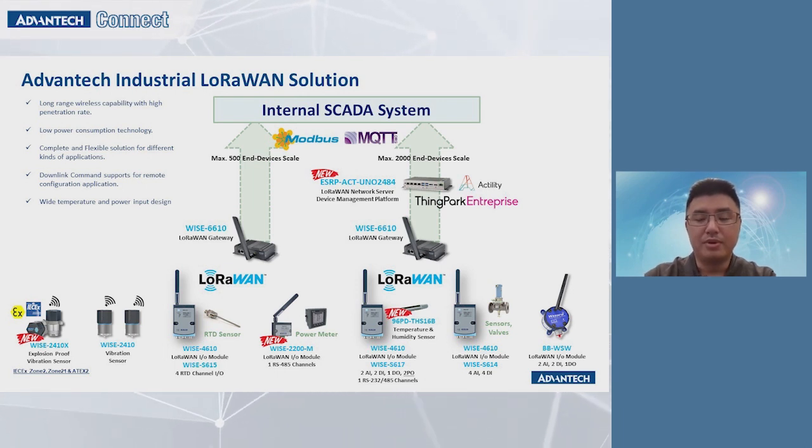And besides the multiple I/O solutions, we have single channel solutions like WISE2200-M. It's more cost attractive and can connect to any kind of RS485 sensors in the world. The Advantech solution supports two-way communications, so it's not only for device or environmental monitoring applications, but also supports remote control applications, such as controlling the fans, the lights, the valves, these kinds of equipment in the factory.